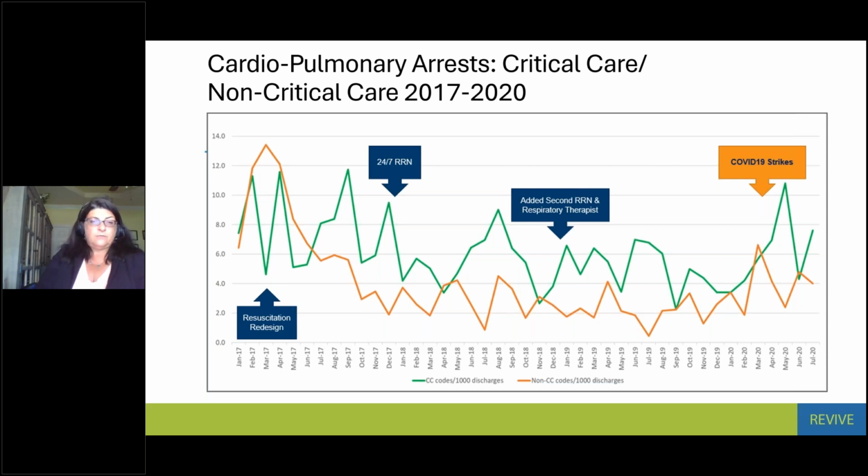So we didn't just move the problem from the floor to the ICU. The only time we really did do that was in COVID. And so that's where I think it's really important to show that we were able to still maintain that even through the chaos of COVID.